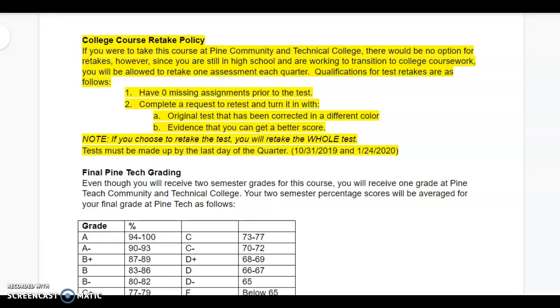So first quarter, if you choose to take one over again, there are some qualifications. In second quarter, I did say quarter, not semester. So first quarter at least, you kind of have an option for 2 retakes. In order to do that, you have to have 0 missing assignments prior to the test. I have given you specific home fun test or home fun deadlines.